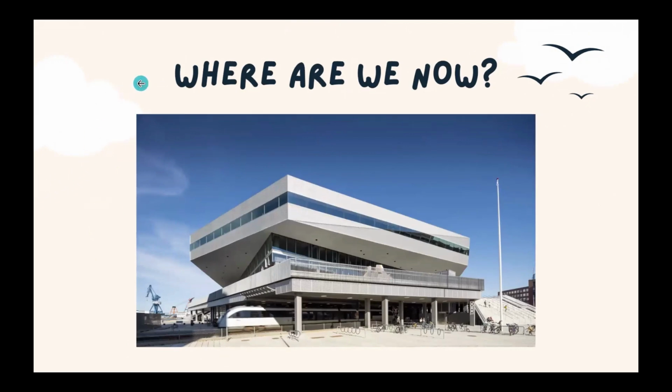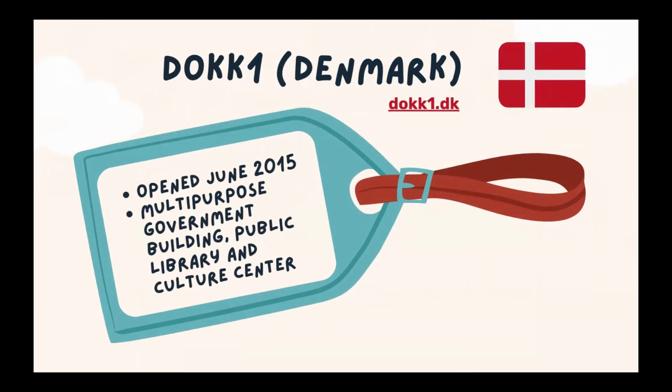And I actually did see some guesses earlier about the country that this one was located in. Yes, someone earlier had guessed that there was a library in Denmark. So this is actually a library in Denmark. This is the Dock One Library in Denmark.